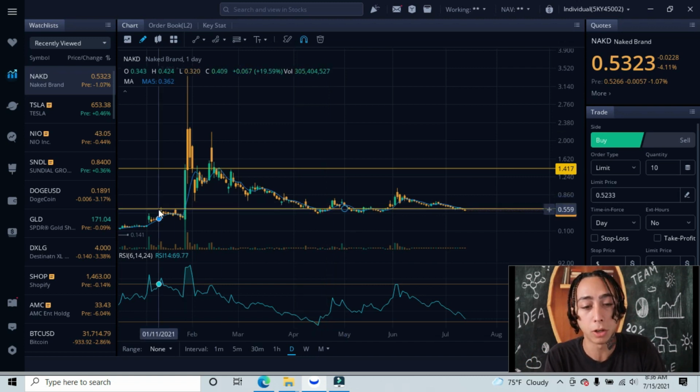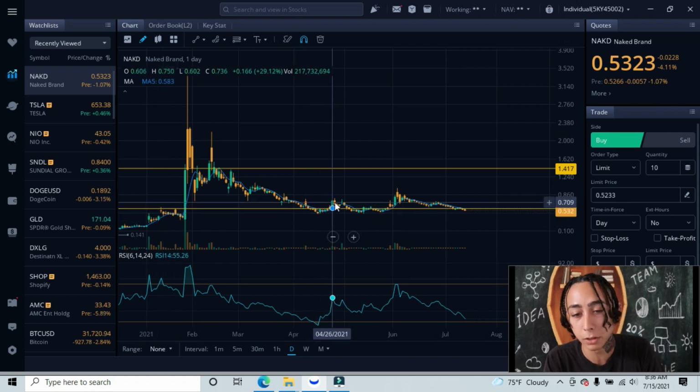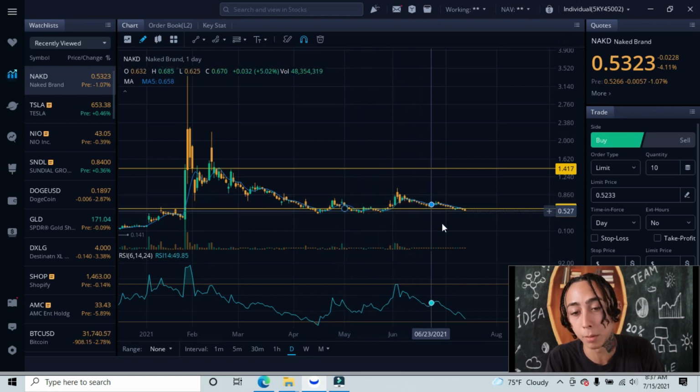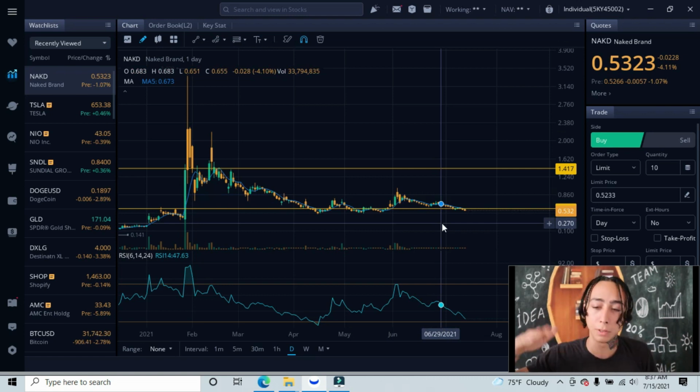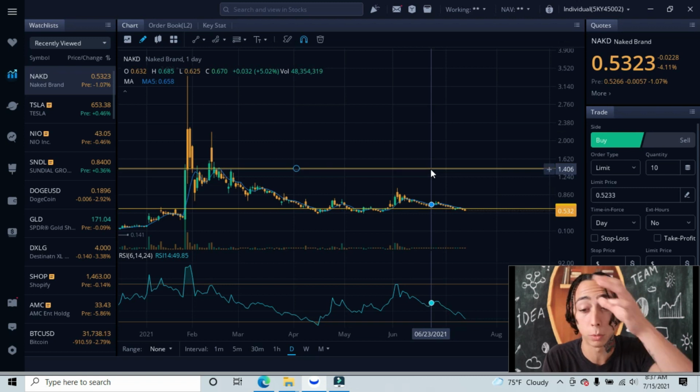We look underneath, it was working as resistance previously over here once and twice, and then once we broke above that, you can see that we bounced from over here, and then we went back underneath a couple times and then back above. So we were kind of fluctuating in between this support line as well as our resistance line up here.